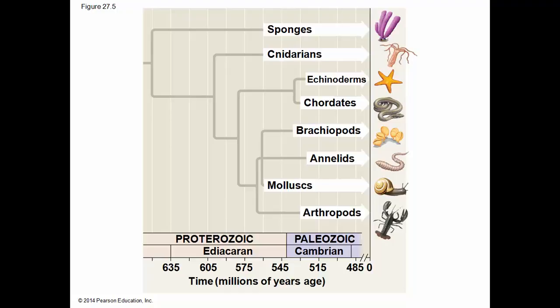Okay, here are some of the living animal phyla that are believed to have evolved during the Cambrian period. You can see here that during the Ediacaran, we had the cnidarians and the sponges, a lot of soft-bodied animals during this period. And then during the Cambrian, they call this the Cambrian explosion. It was when a vast number of different phyla evolved during this period.